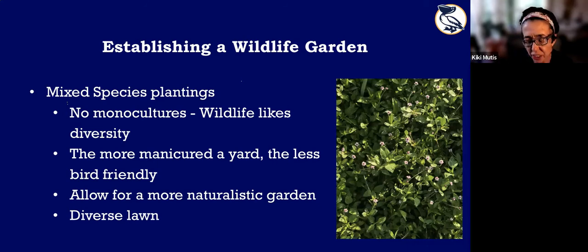And it's a desert. Nothing lives in that lawn because it's also sprayed with chemicals. If you allow the tiny wildflowers to creep into your lawn, it's still going to look green. And those wildflowers are going to create seeds for birds, nectar for butterflies.